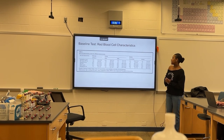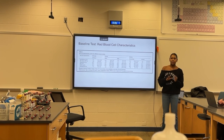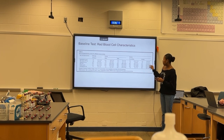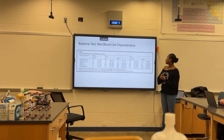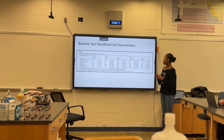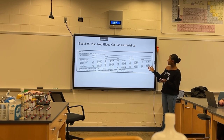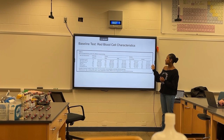So these are the baseline tests. They took the blood of all of the mice, and these are the tests that we got from all of these mice. On the x-axis, we have all of the types of mice. We have the wild type, which is just normal mice. We have the Townes HBAA, which is non-sickling mice, HBSS, the sickling mice. We have the Berkeley non-sickling, and then the Berkeley sickling.